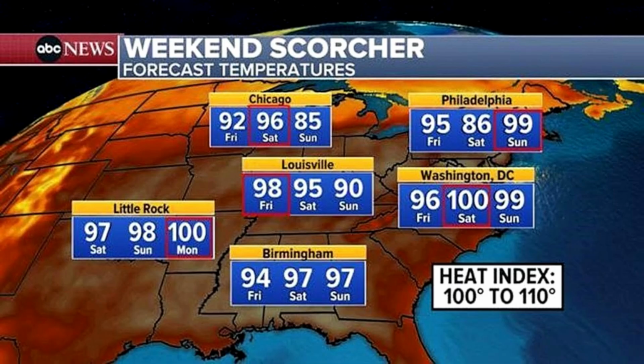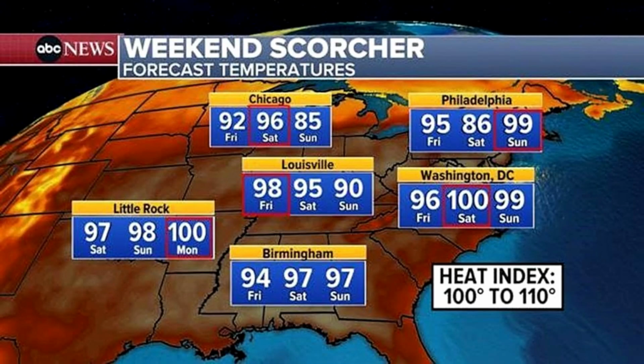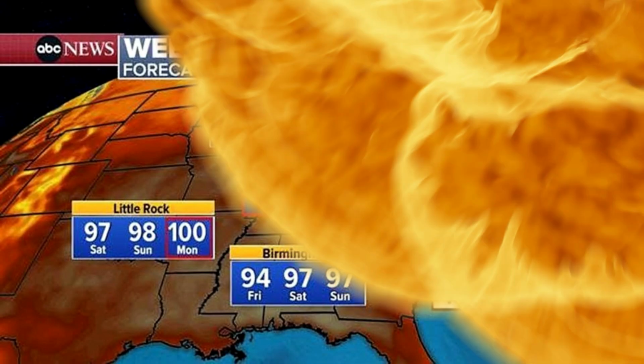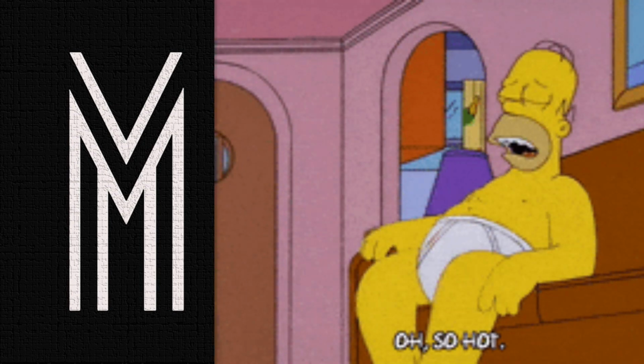Folks, I don't know if you noticed or not, but it is sizzling out there. Hot, hot, hot. In the East Coast over the weekend, the temperature reached the high 90s. And here in the Southwest, we're dealing with triple digits heat. Hot, hot, hot. Matter of fact, they say over 100 million Americans are under heat alert for the first day in the summer. We just started, folks.